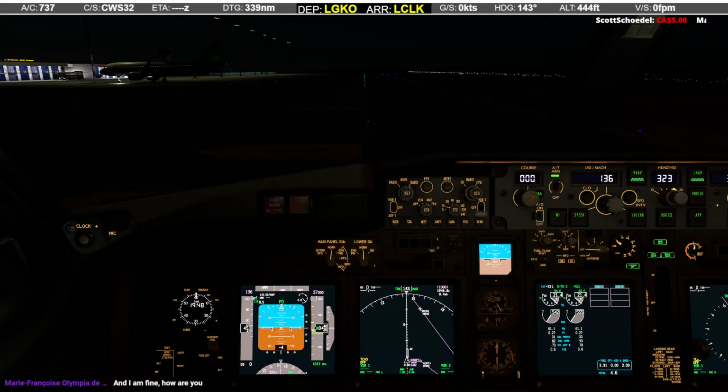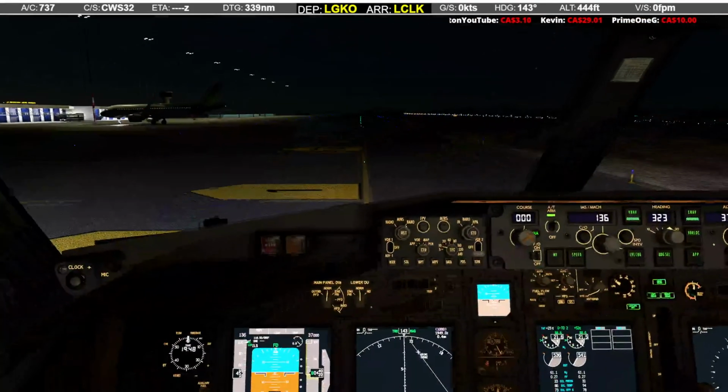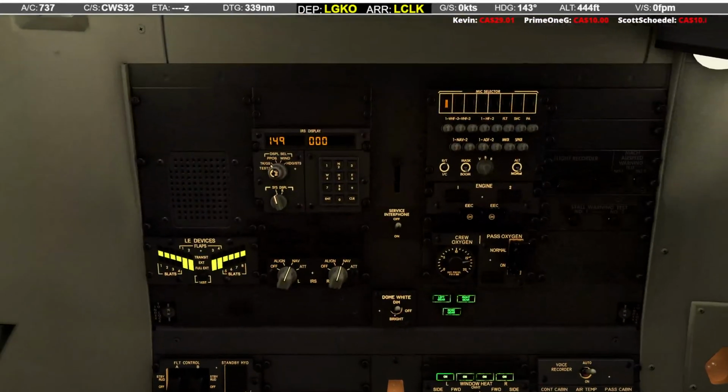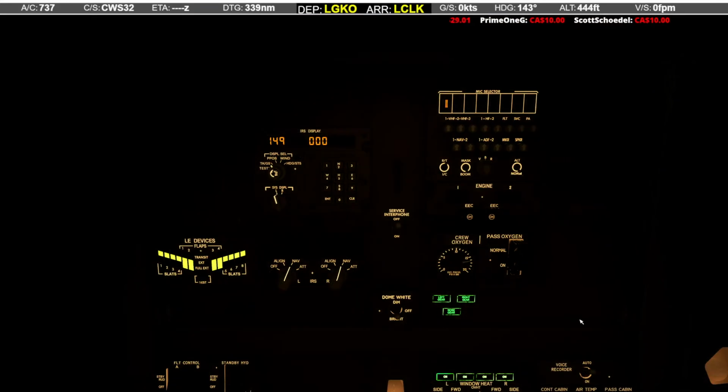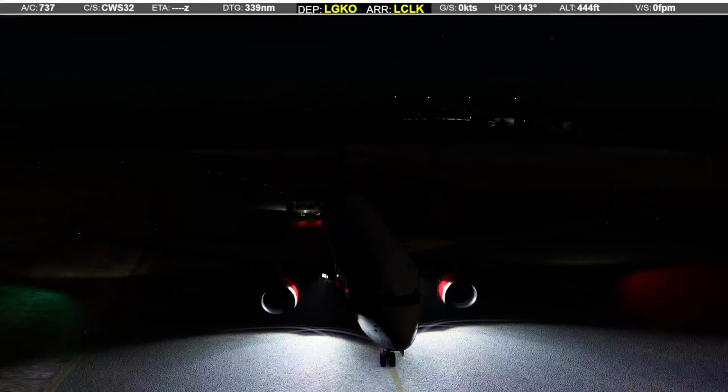Cost area traffic, Caribou 32 taxiing runway 32 via Alpha 1, backtracking 32. So brakes will go to RTO, taxi light, we'll turn the turnoff lights on for some additional illumination. We'll pop up all the way up to the top and kill the internal dome light. And here we go, brakes are released. Let's taxi out.